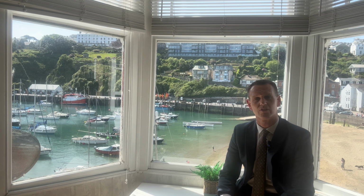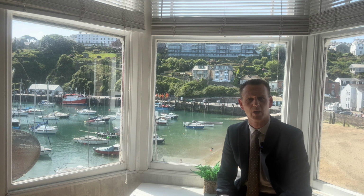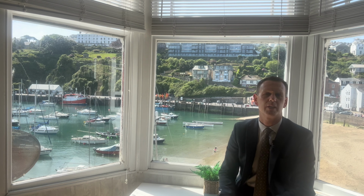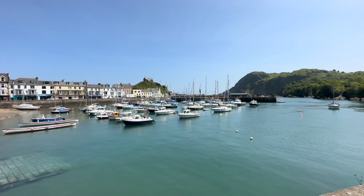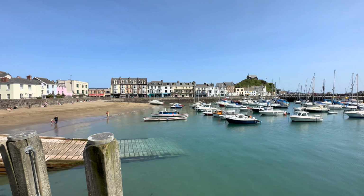So Flat 3 Stella Maris is a really lovely 2-bedroom first floor flat situated in this incredible location. We're right in the heart of the harbour area here, as you'll see in behind me. You can't get much closer to the inner harbour, and when the water is in the harbour like it is today, there's nothing better in the town, I can assure you.